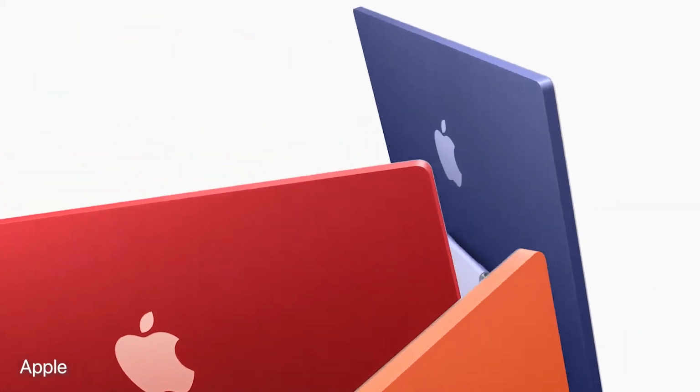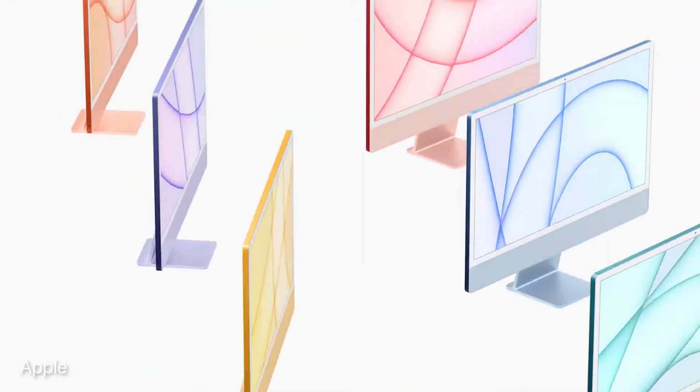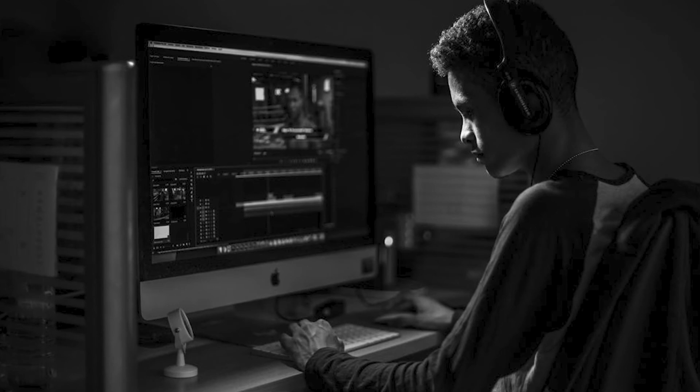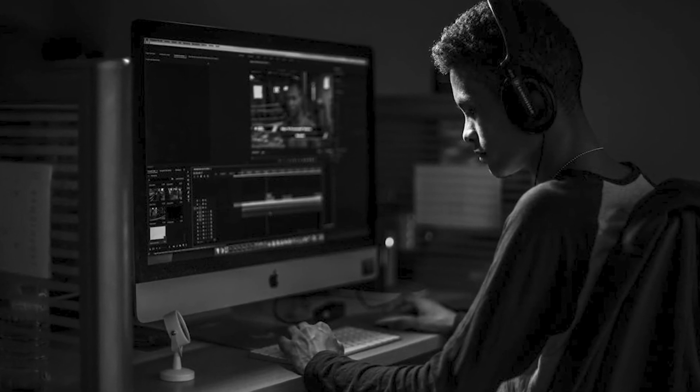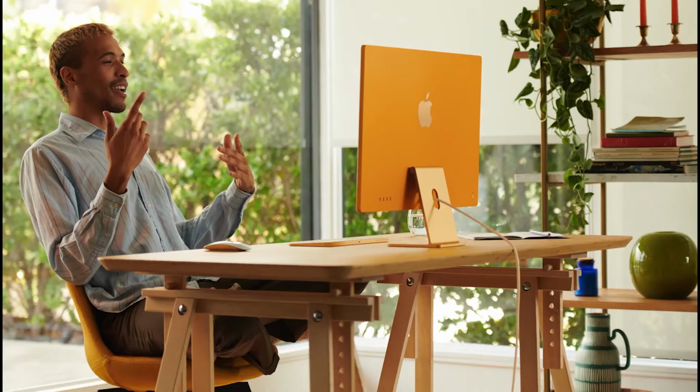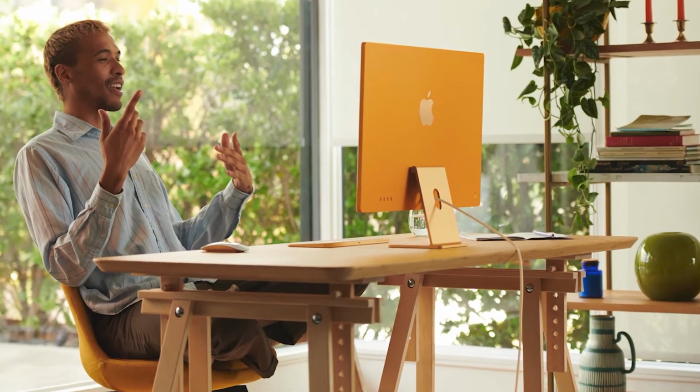Though there are some criticisms, the new iMacs do look incredible in those 7 colors, and I'm sure they'll perform exceptionally well with the Apple M1 inside. If you work with monstrous computers that need multiple terabytes of storage, crazy RAM capacity, and 2 additional monitors to work efficiently, then the M1 iMac might not be the best choice.